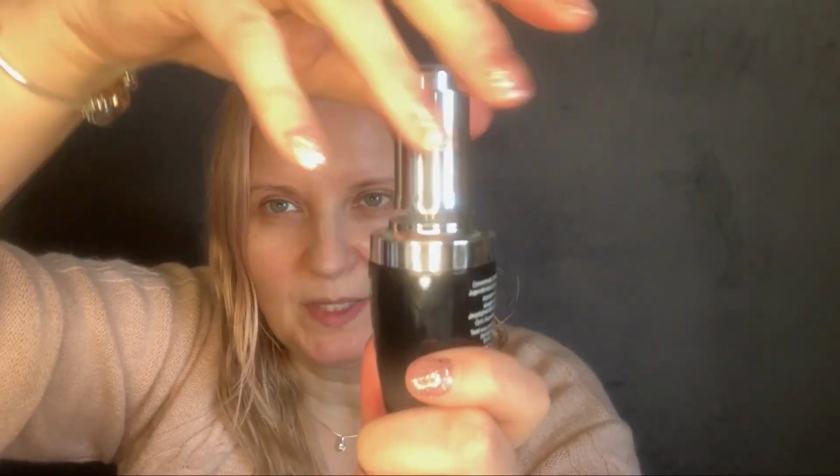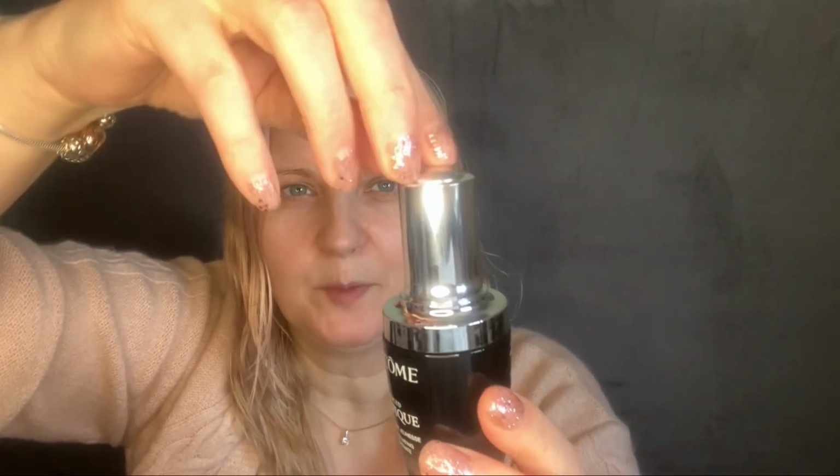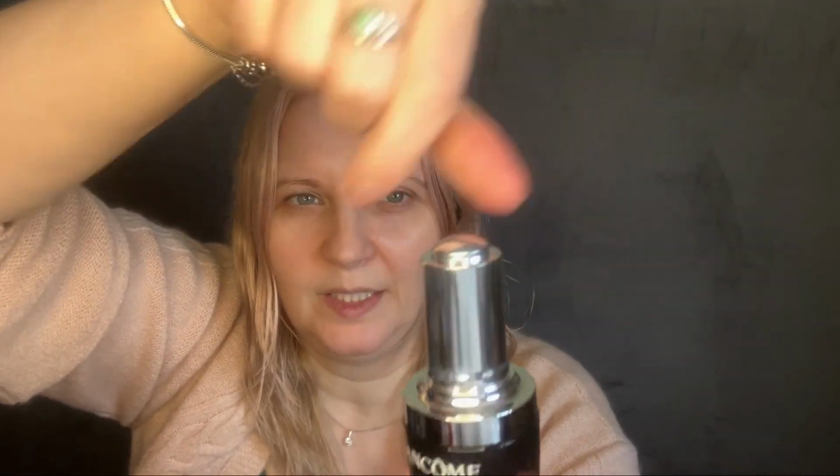I'm going to put some of this on my face. This comes with a pipette. I like how this one works. You screw it in, and I think the pipette goes down, and then when you unscrew it, it comes up. Look, I'll show you. When you screw it in, it's down, and when you unscrew it, see how this is coming up? It's drawing the fluid up into the pipette as you unscrew it. Quite clever, isn't it?